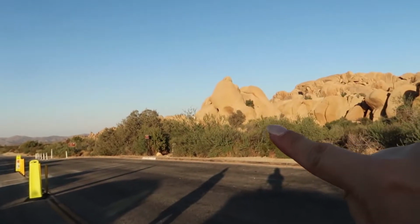We've arrived at Skull Rock. It's really nice because there's a couple of parking spots here. Skull Rock is already here. And the sun is actually going down already, so it feels really nice.